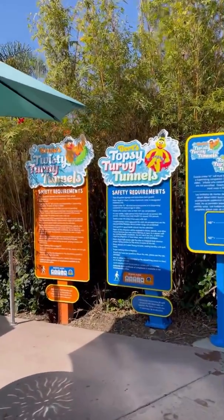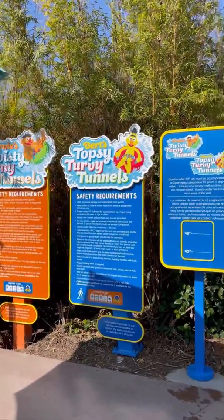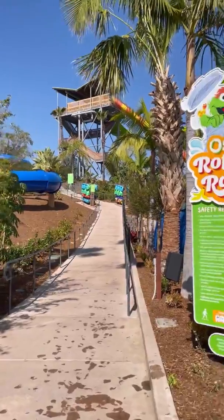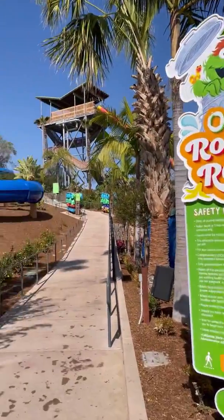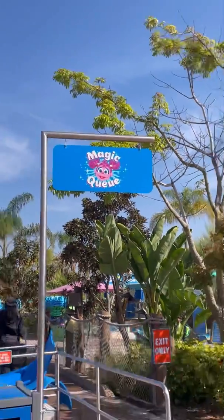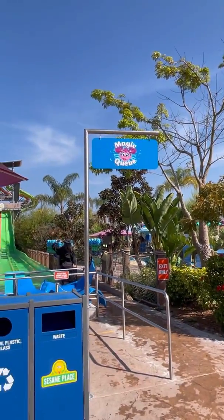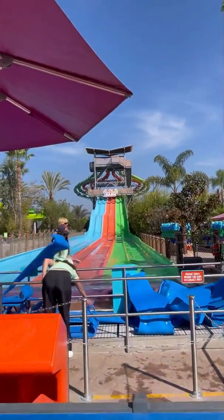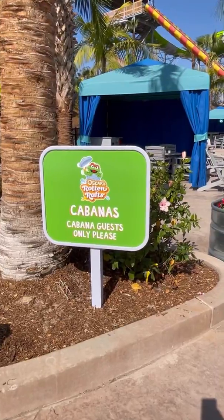Here we have the larger slides, and that's the Topsy-Turvy Tunnels. And you go up that ramp, and they're just to the left of the Oscar's Rafts. You'll also see these magic queue icons everywhere in case you have ordered magic queues, again, online.